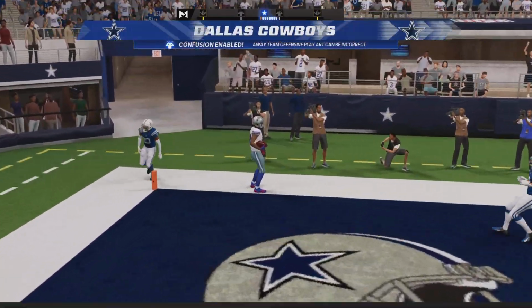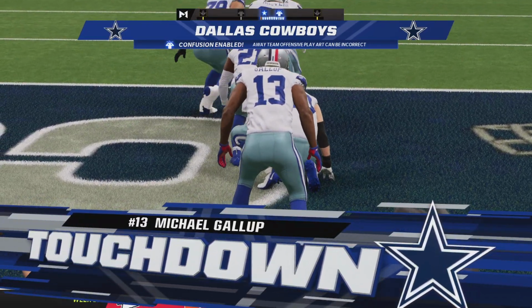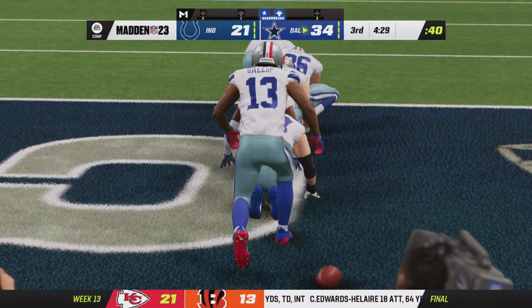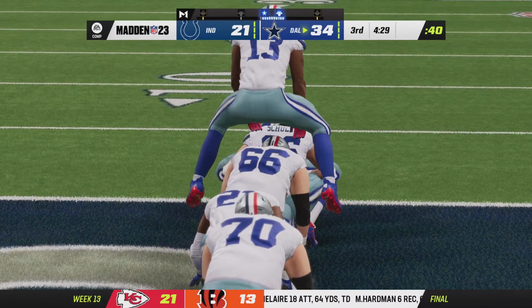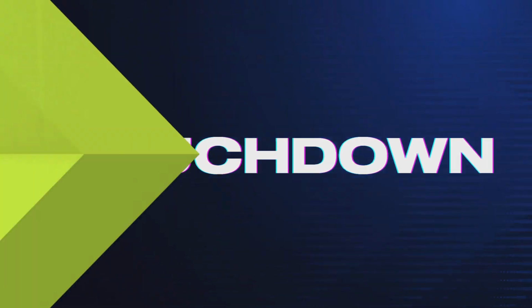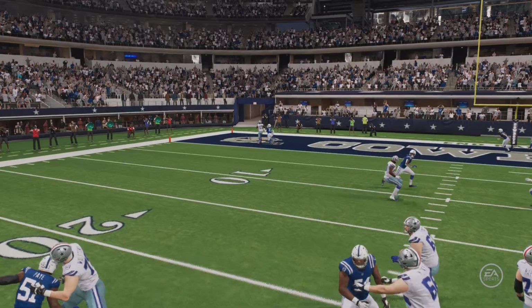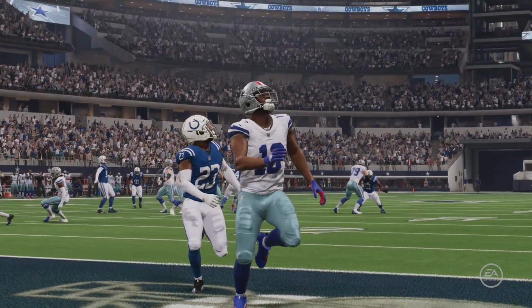That ball is caught. It's Gallup. Touchdown, Cowboys. 3 touchdown passes now for Dak Prescott. And the Cowboys take the opening kickoff of the 3rd quarter and drive right down the field to extend their lead. Circle that drive because that might be one to remember. Well executed to give them a little cushion.